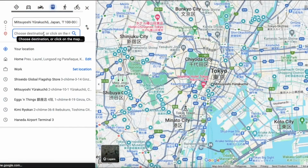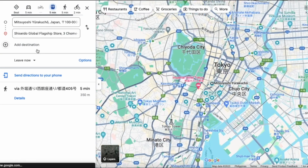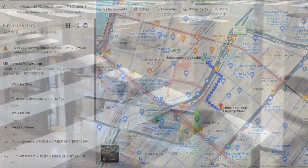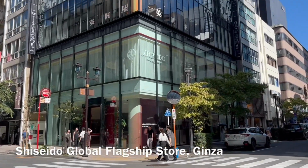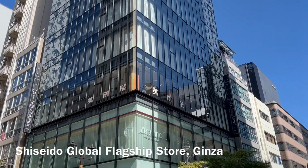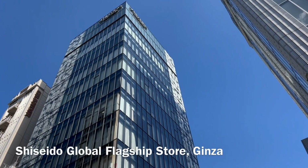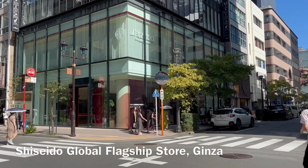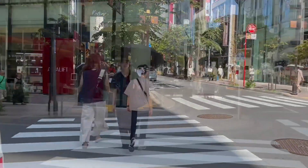Okay, so now it's time for me to head to the Shiseido Global Flagship Store, which is also located in Ginza, and it's only located 350 meters away from where I am right now. And when I got here, I was so surprised to see a very tall building. Yes, as you've heard me, it's a perfect 10. And I was actually so amazed by the building, and the facade here looks absolutely beautiful. So let's cross the street and head over inside.